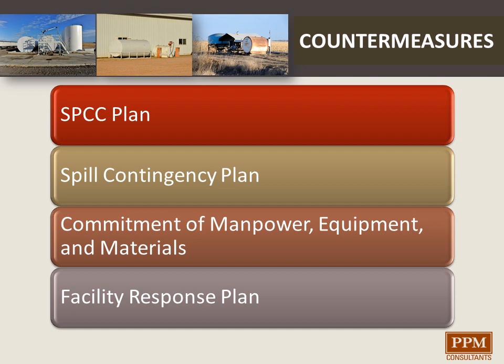So the countermeasure piece of the SPCC plan, you'll have contingencies for manpower, equipment, and materials, and in certain cases, depending on how the site operates and what it's adjacent to, you might be required to have a facility response plan. Those aren't very common unless you get into high commerce areas. Rivers kind of come to mind, where you have to step up and consider security and some more areas for a response plan. But most farmers are going to simply need, if they have more than 1,320 gallons of storage, an SPCC plan.